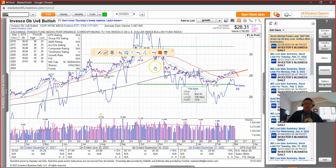Every time it bounces off that, but it seems they're also finding resistance at the 200-day line here. So it'll be interesting how this moves. I don't know if we'll get it resolved this week. We'll see. It might just be stuck in that range.